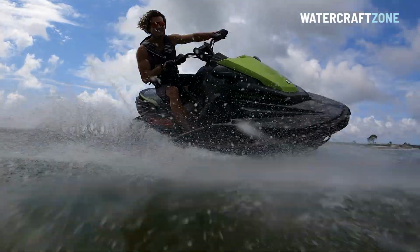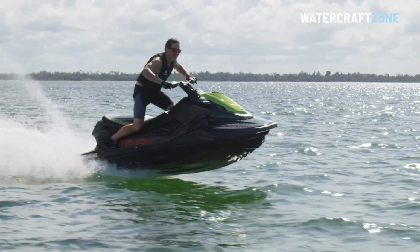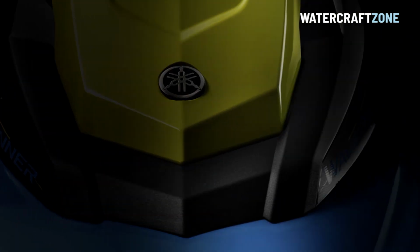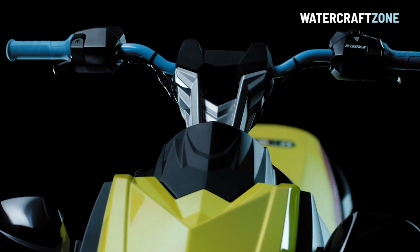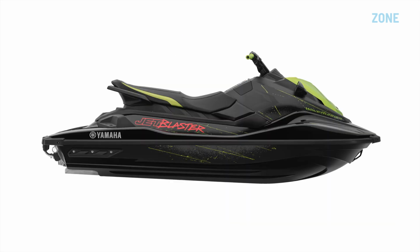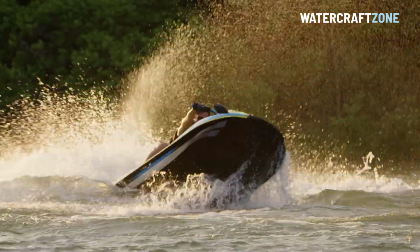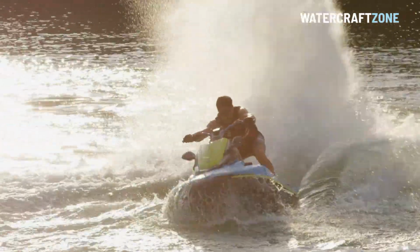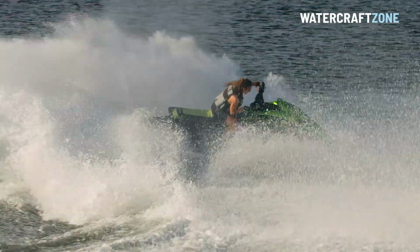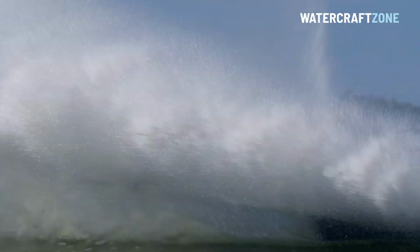The 2023 Yamaha WaveRunner Jet Blaster, which can ride on its tail at the push of a button and was introduced as a new model last year, changes its blue and yellow colour scheme for black and green. The GP 1800R SVHO is for the second year in a row available with two fresh colour schemes for Australia, blue on blue or black and green.